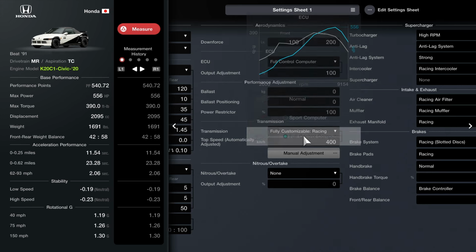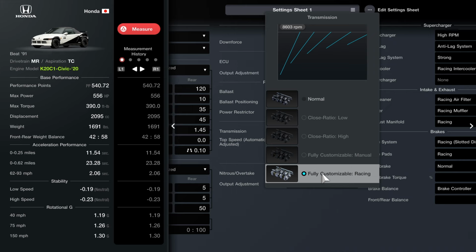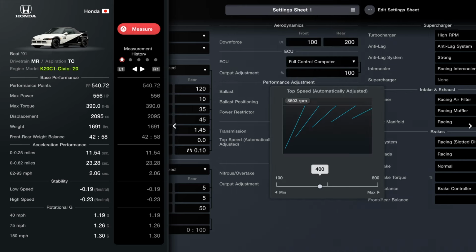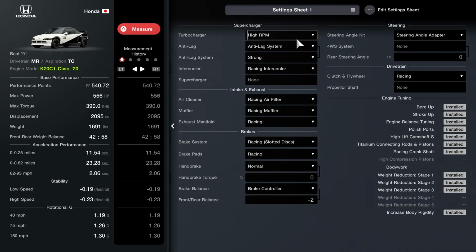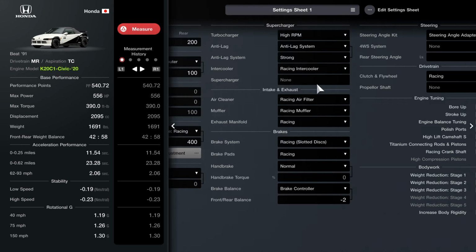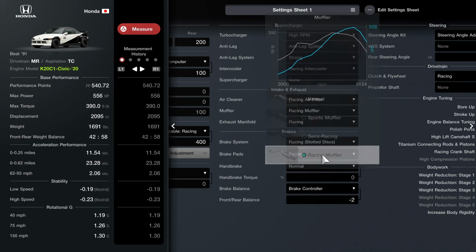For the ECU, make sure you have the full controller computer chip on the car, with the output adjustment at 100. Racing transmission, make sure you have it at 400. As we move to the other part of the list, we have the high RPM turbocharger, and of course the anti-lag system. You want to set that to strong. Racing intercooler, your exhaust and intake categories, make sure all that's set to racing.